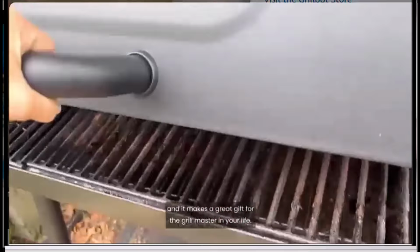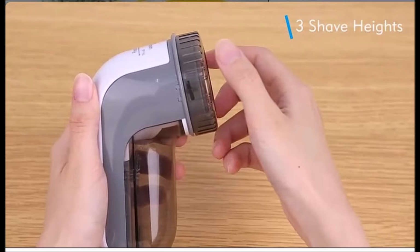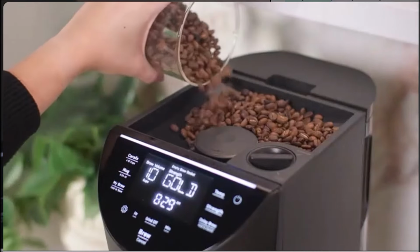Today, we're diving into 12 insanely cool gadgets that will make your home and kitchen smarter, cleaner, and way more fun to be in. From robot vacuums to coffee wizardry, you're gonna want to stick around for these. Let's get started. Number 1.